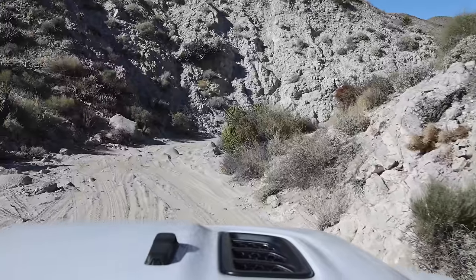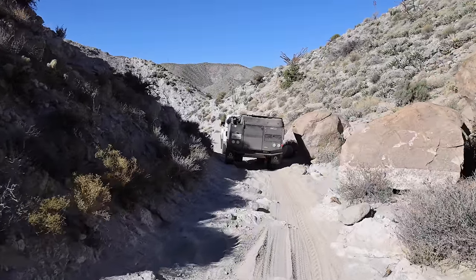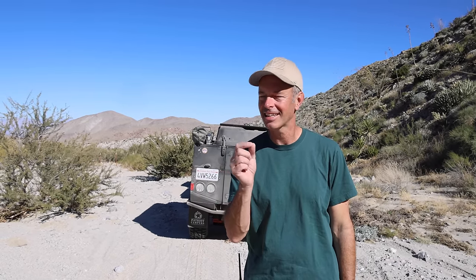Eventually, we arrive to our next destination, and this will require us to leave the Jeep and trailer behind and head out on foot for a little bit. All right, guys, we are deep into Anza Borrego, and Regina did an amazing job navigating the now longer Jeep Gladiator and the trailer through that little canyon. We definitely need a lift and bigger tires. I think we scraped a couple times.